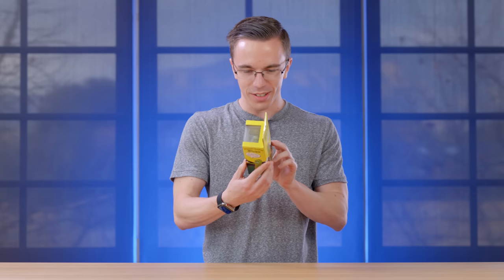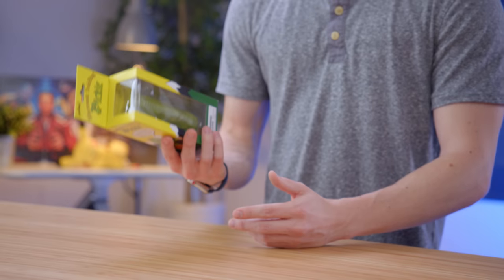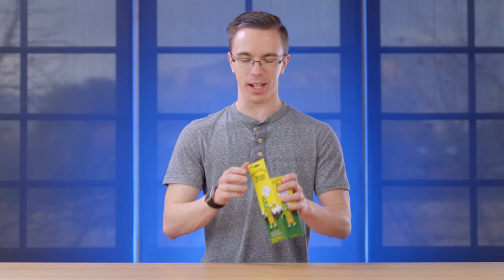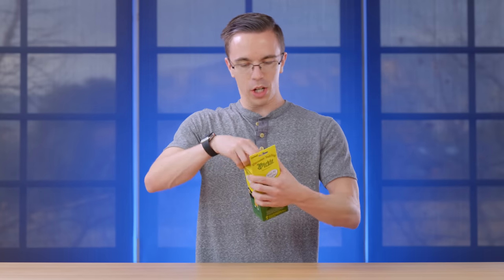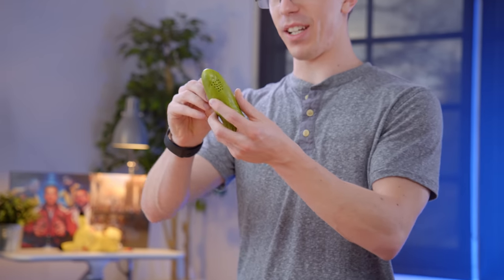Electronic Yodeling Pickle. Yodelay he ooh, says the pickle. Should I ask how much this was? $11. Much better than I was expecting. All right, let's see what we get with our accoutrements pickle. This is a very detailed looking pickle.